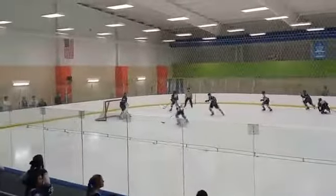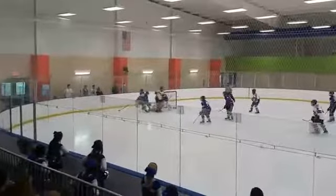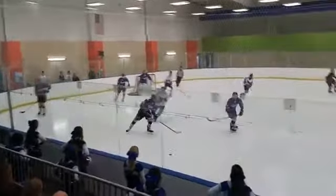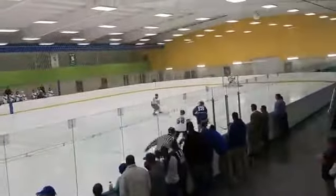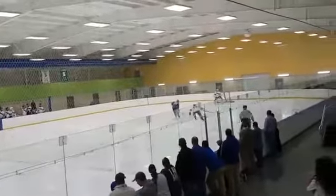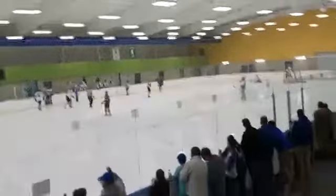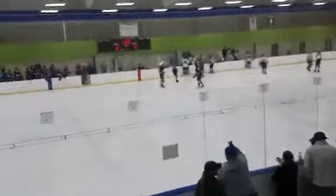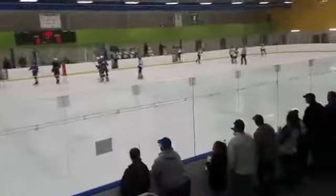Lindsay's got it. He picks it up. Oh, lost his edge. Picks it up again. Sends it up ice to the blue line. Pulliam gets it. He's got a one-on-one. A one-on-nobody. Pulliam all alone takes a shot, and it's good! Layden Pulliam with the first goal of the game. It's 1-0. Owensboro over Evansville with 11:03 to go in the first period.